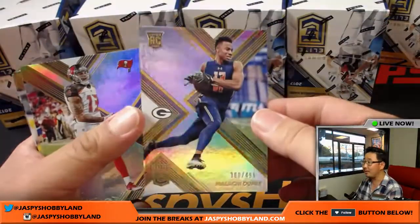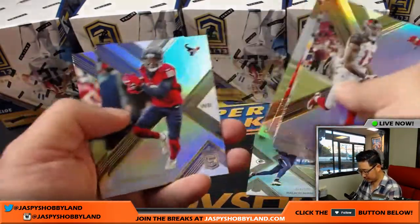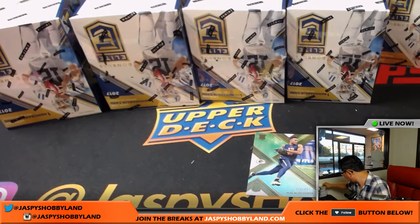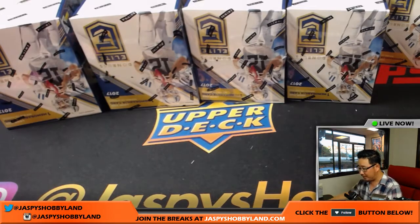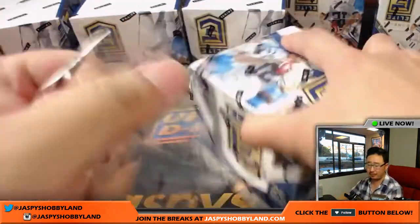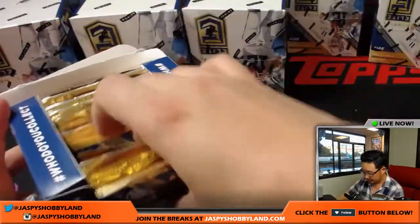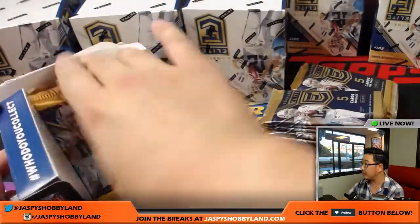I wouldn't mind though. Malachi Dupree to $4.99. Kirk Cousins on the back right there. All right, so nice. Slide these over. Like I said, I'll sleeve and top load all of those numbered cards after the break, just in the interest of time. Autographs will be sleeved and top loaded immediately.